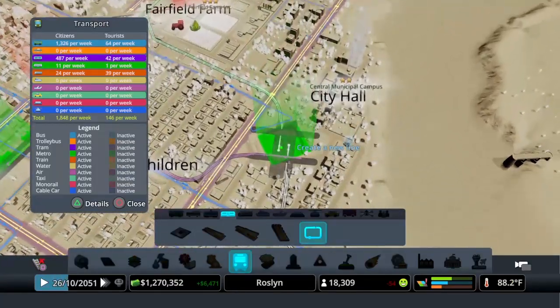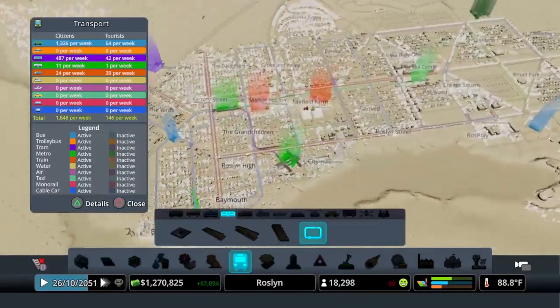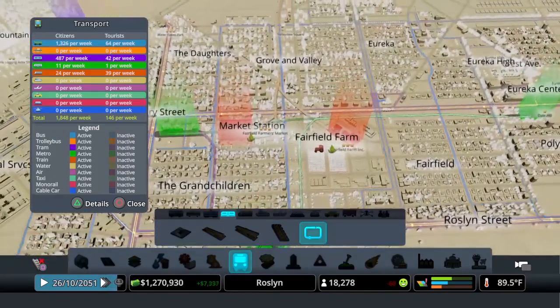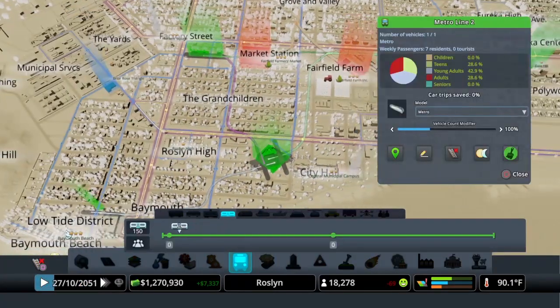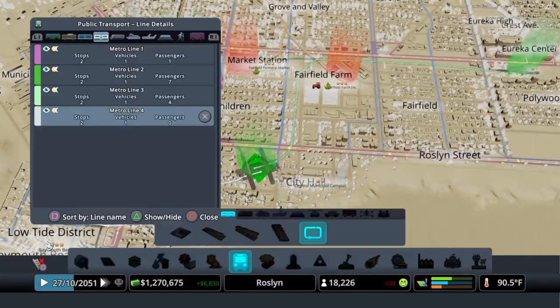And then we still have a 5th platform in there open to eventually go to Rospoly. So I'm actually really liking how this hub is sort of shaping up here. But obviously not the most efficient subway system in the world, but we'll take it. 0% car trip saved on any of these.